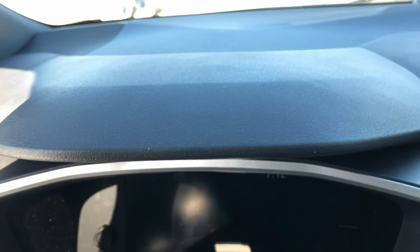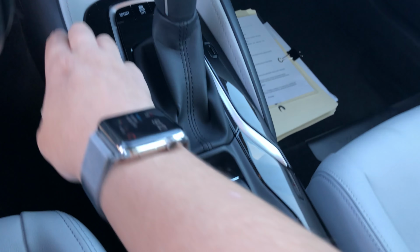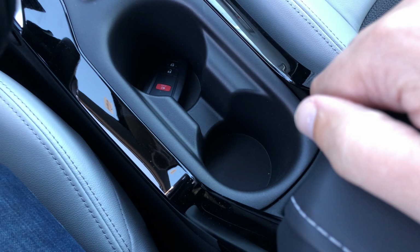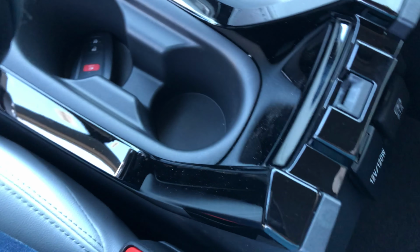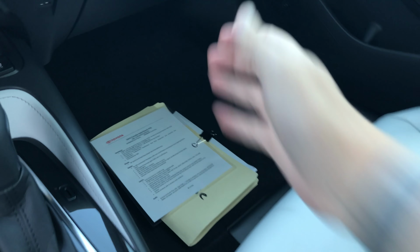So it does have a kind of digital looking gauge there. I don't know if you can see that. And then it's got the newer Toyota infotainment system. Pretty cool. Let's start her up. Kind of a small, narrow console. Not a whole lot of storage spaces. It's pretty deep though. You make up for that with the glove box.